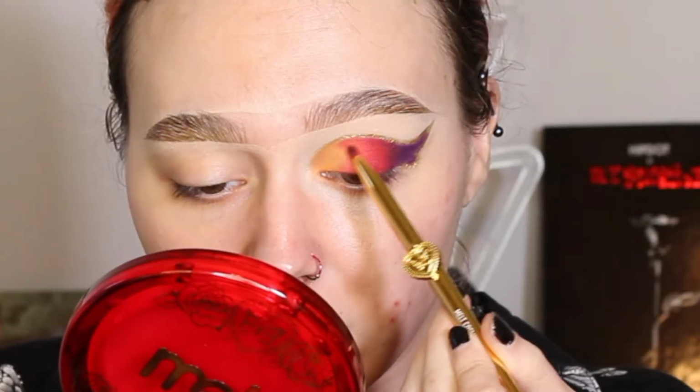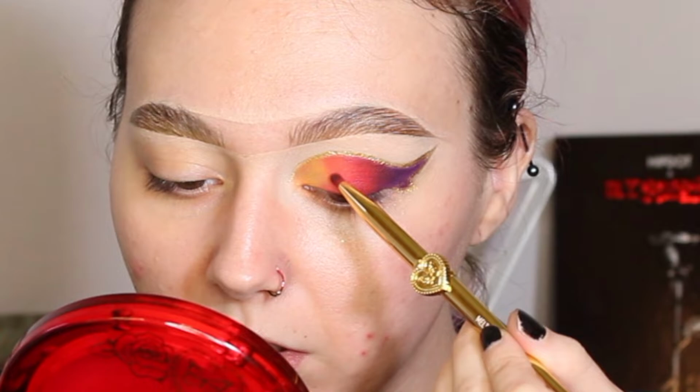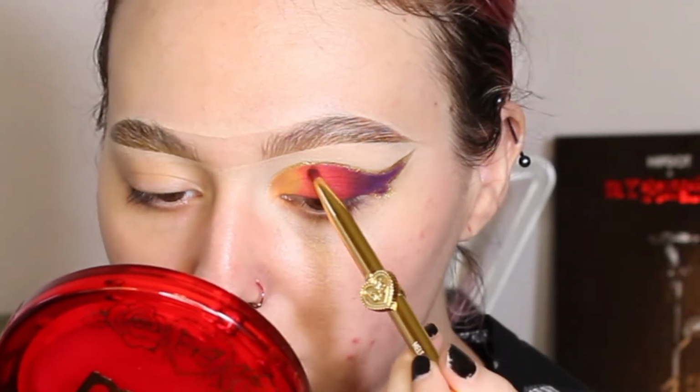I do want to get a little tiny bit more of that orange though and just kind of pat it down to get it nice and blended. And go back into the yellow one more time.